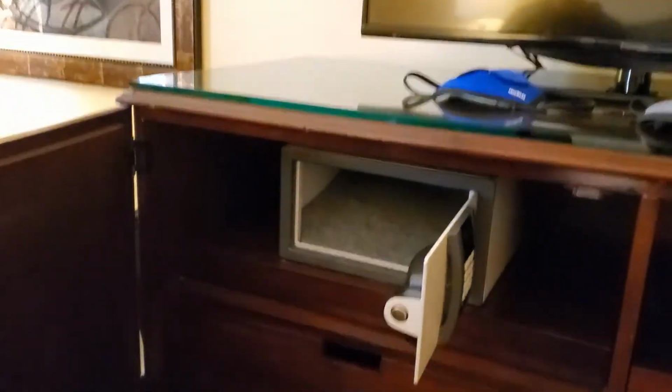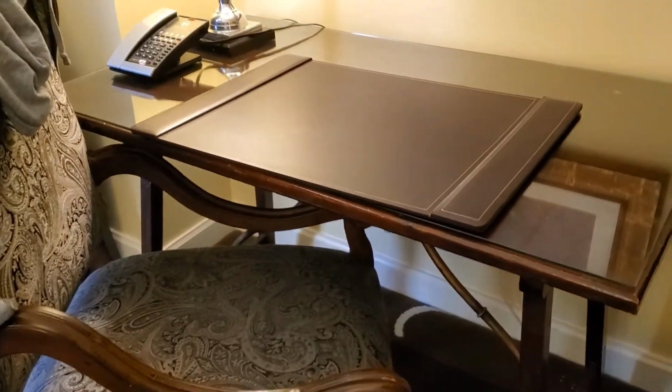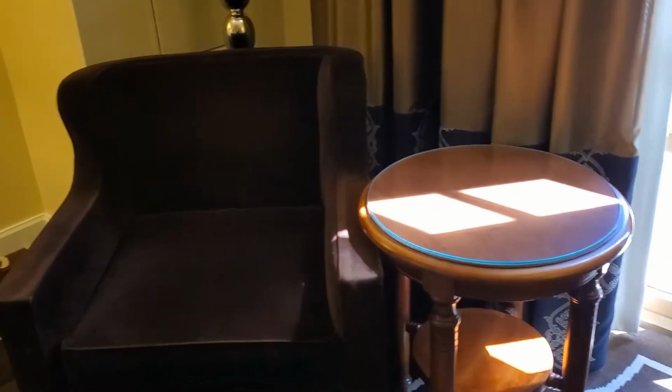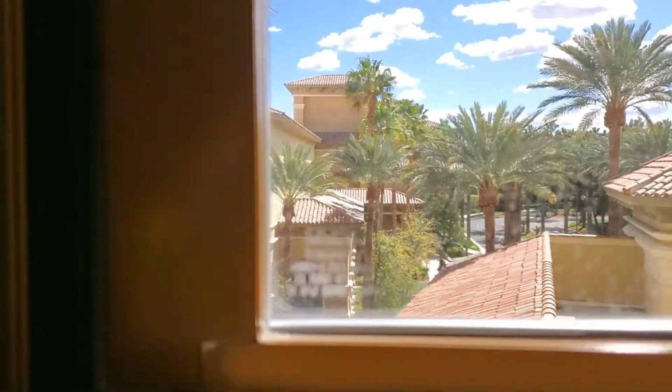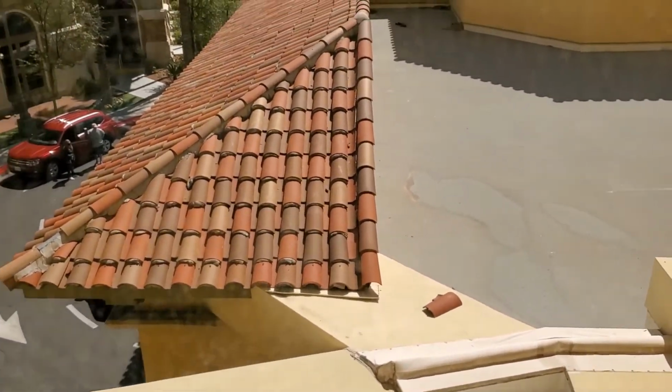Your safe. Oh, I need to spray that. And the thing? Yeah, Mrs. TPM sprays everything. It's a little work area. Not bad. And chair. Table. It's a very pretty room. Pretty design. We're right above the porte-cochere. So our view is that. You know. Not much of a view. A broken tile there.